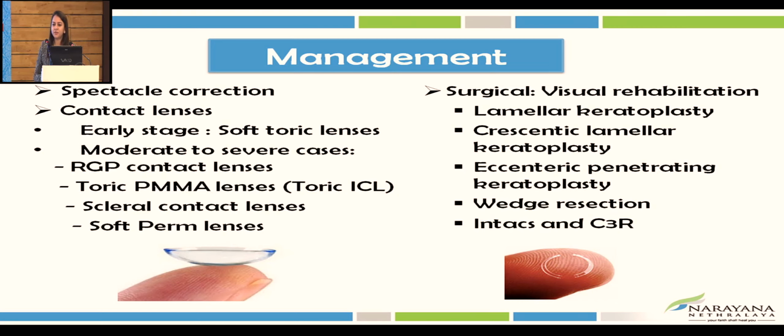Coming to the management, early cases can be managed with spectacles and contact lenses. Surgical options are not very ideal because these are not very well proven, and these patients are usually intolerant to contact lenses. In later stages they might need eccentric grafts or crescentic lamellar keratoplasty, wedge resection, or maybe Intacs. But cross-linking, I'm not sure. So what is your opinion about cross-linking? Do you cross-link PMDs?